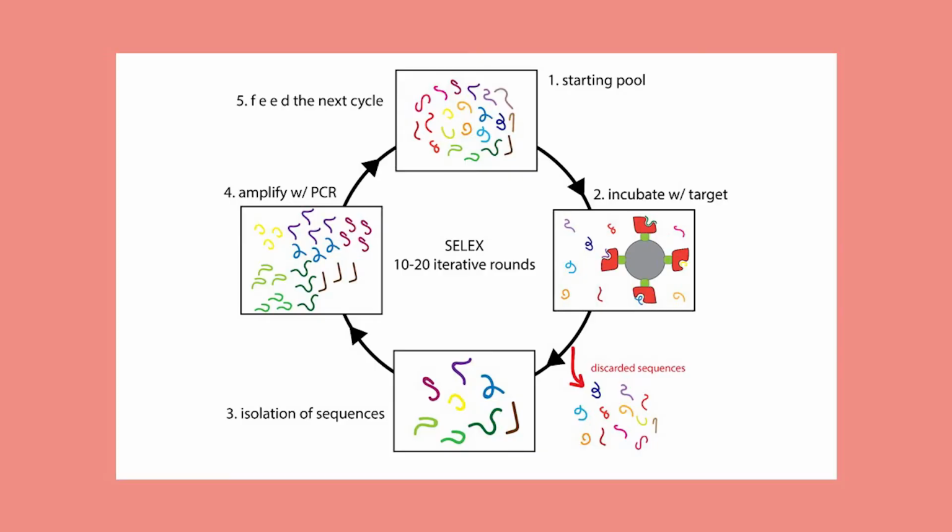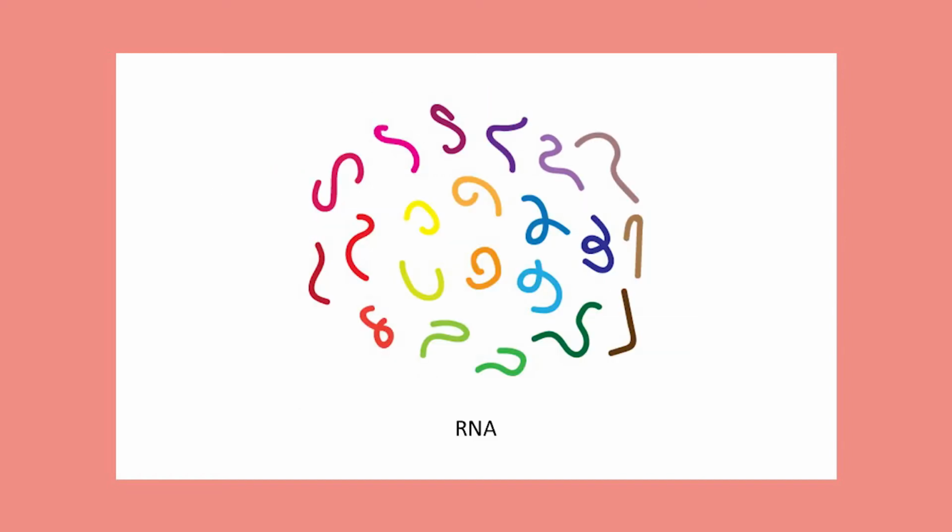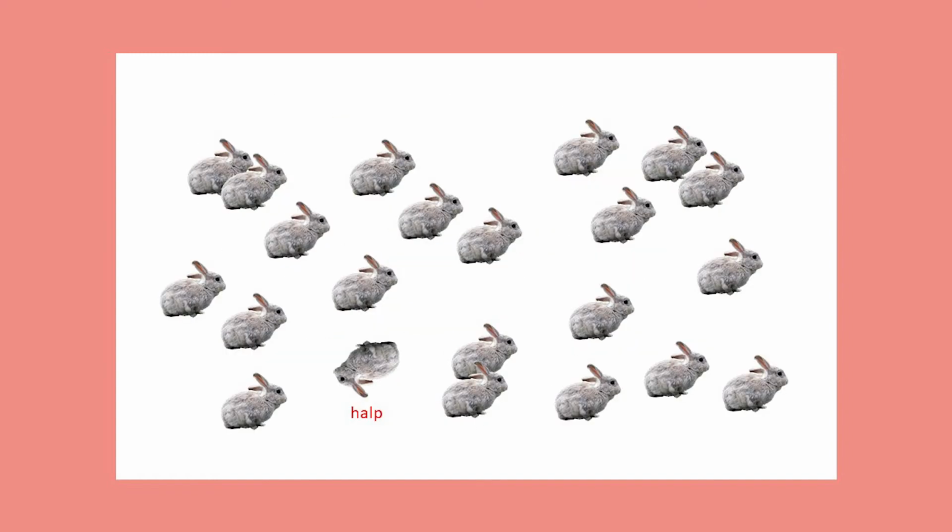Now, hopefully, y'all already see the analogy to natural selection. A cycle of SELEX is like a generation of organisms being born, reproducing, and dying. Like, we could have replaced the RNA molecules in our diagrams with pictures of bacteria or bunnies, and the idea would be the same. Let's say you have a population of rabbits with a diverse set of traits, as shown here by using different colors.